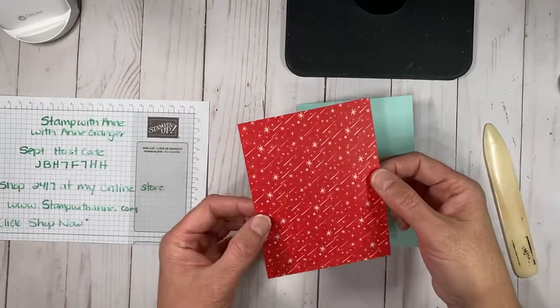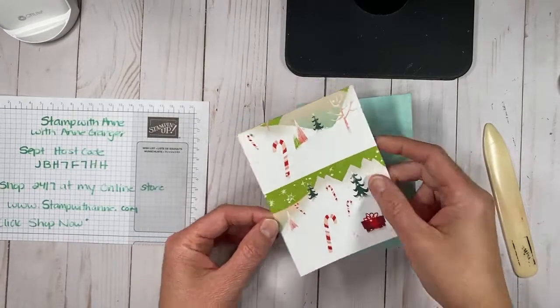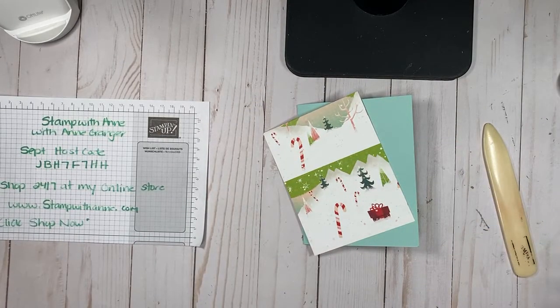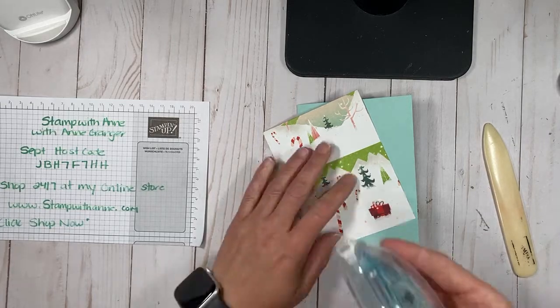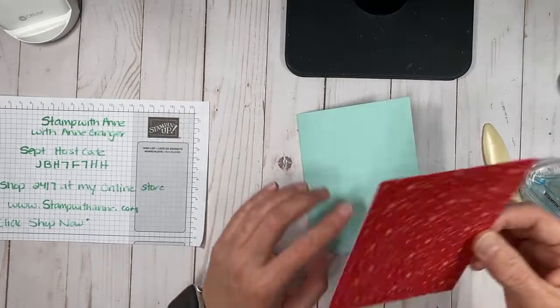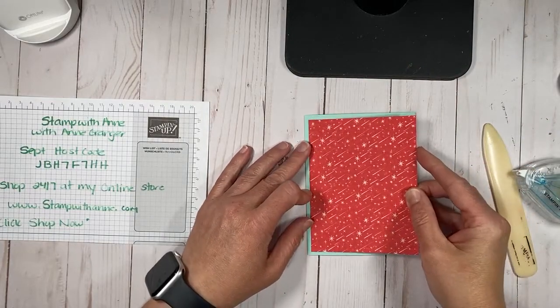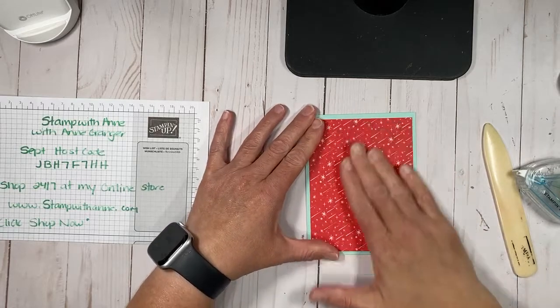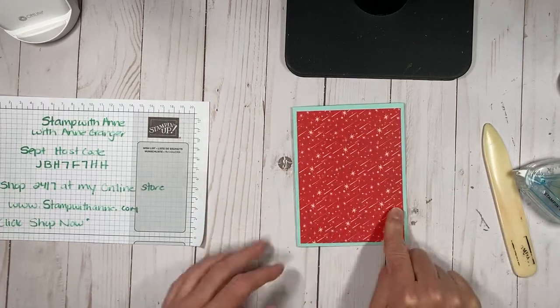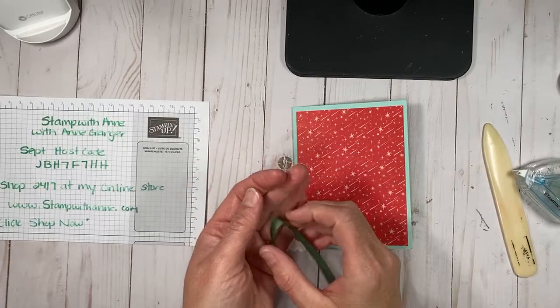So that's the one thing I love about Stampin' Up. Everything coordinates. I used to find it very frustrating when I first started scrapbooking and card making, going into a store and not being able to find anything. So I'm actually using the pattern paper that comes from Santa Express. So how cute is that? Like a little scene. But we're going to use the other side because I really liked the pattern of the Christmas side.